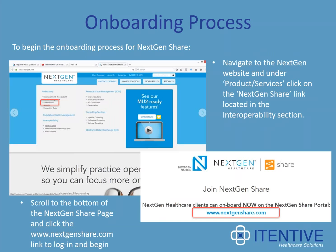So to begin the onboarding process for NextGen Share, you would navigate to the NextGen website under Products and Services. You can click on the NextGen Share link located in the Interoperability section. Then once you're on that page, scroll to the bottom of the NextGen Share page and click the www.nextgenshare.com link to log in and begin.